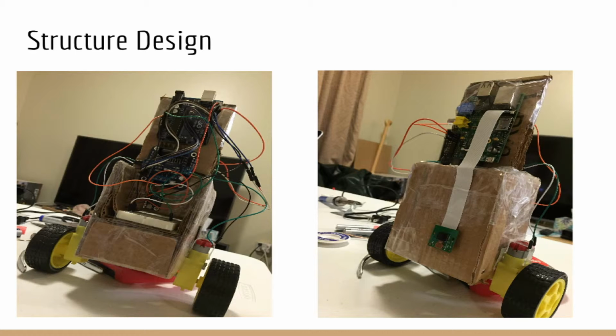Basically, we put 2 grooves inside the original design, so that you can push the module inside it, and then on this module you can lay out all the boards, like the motor driver, Arduino, and your Raspberry Pi on it, and then all the cables are connected to the bottom, like the plus and minus. There's a breadboard there.